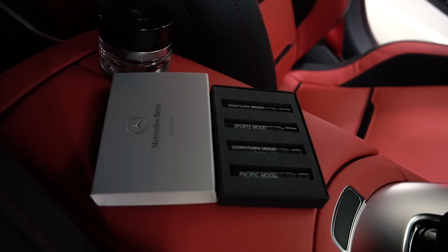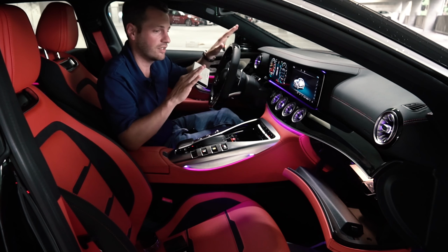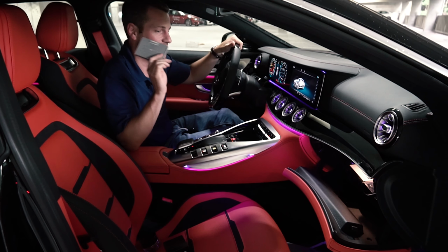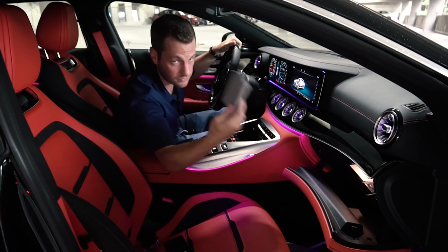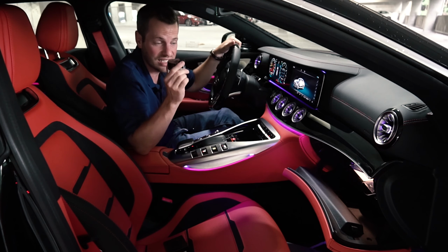I mean, this is some next level stuff, guys. This is, seriously, I'm not even kidding. I haven't seen this in any other vehicle. Mercedes is thinking way outside the box. You can get these at any Mercedes dealer, but you can just put any of the scents in here, just pop it right in here, and you're good to go.